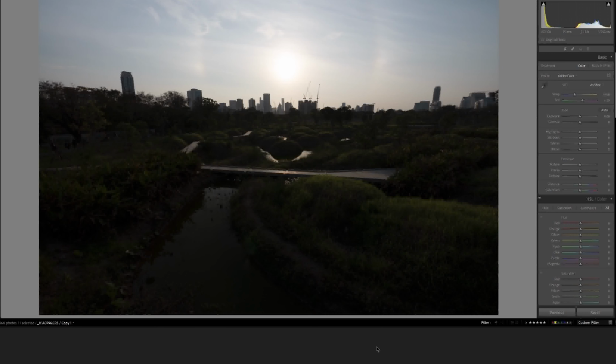If you do have a blown out sky, like completely blown out and you can't see anything, you may not be able to use this technique. It's only possible when you still have quite a bit of detail there and you've been able to be relatively lucky with the exposure that you've captured. But let's have a quick look at what we're playing with here.